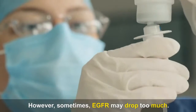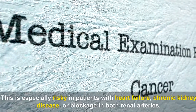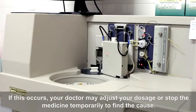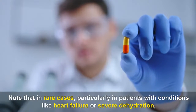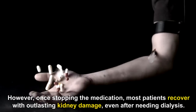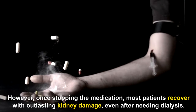However, sometimes eGFR may drop too much. This is especially risky in patients with heart failure, chronic kidney disease, or blockage in both renal arteries, or bilateral renal artery stenosis. If this occurs, your doctor may adjust your dosage or stop the medicine temporarily to find the cause. Note that in rare cases, particularly in patients with conditions like heart failure or severe dehydration, ACE inhibitors can cause acute renal failure. However, once stopping the medication, most patients recover without lasting kidney damage, even after needing dialysis.